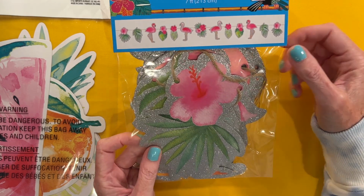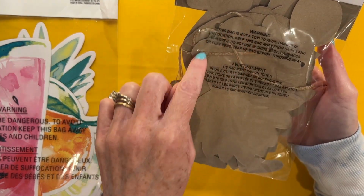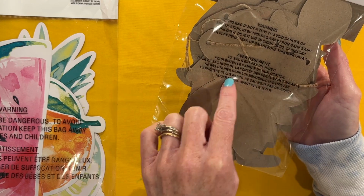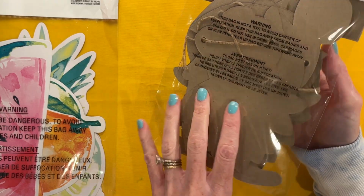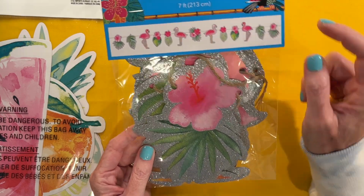This is a banner, so it has holes in it, but you can always line the back of this with decorative paper and then sew around the edges and make really interesting shaped journaling cards. So that's what I plan to do with this.